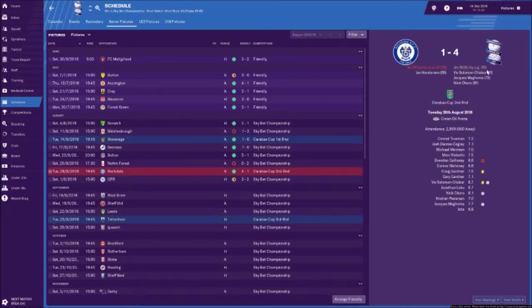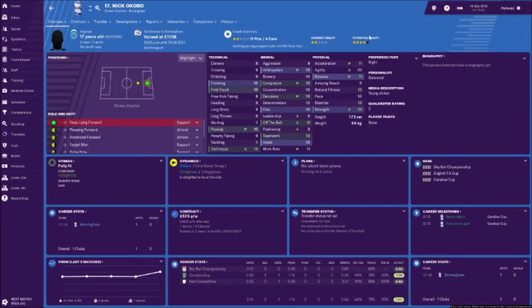As you can see here, there was an own goal. Originally Victor Solomonotto, then Magoma, then obviously a player that's really deserved it, because in training I keep getting reports saying he's our best player, Nick Okororo, and his potential rating is 5 stars, and his value is slowly going up, and he is going up in rating and stuff like that.